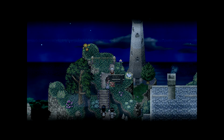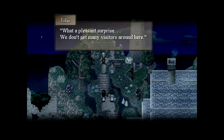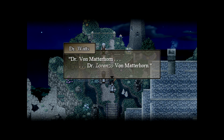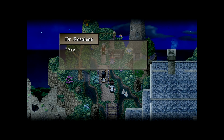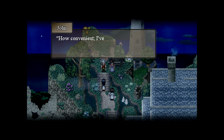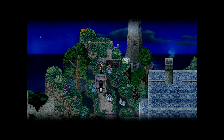Johnny? What a pleasant surprise! We don't get many visitors around here. My name is Dr. Ava Rosaline, and this is... Dr. Van Matterhorn! Dr. Lorenzo Van Matterhorn! Dr. Neil Waltz. Are you familiar with the Sigmund Agency of Life Generation? Oh, are you two from the agency? How convenient! I've just been thinking of calling you. Lily, get us some tea, please.